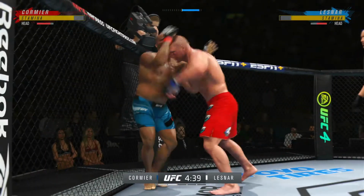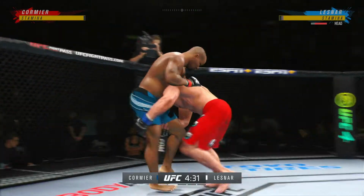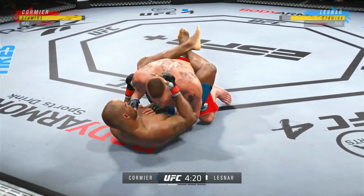Massive shot that he landed. Great job. Oh, nice land there with the punch. You see, he's taking advantage of what is an obvious edge and reach. Oh, that was a really nice takedown. Nice hammer fist.